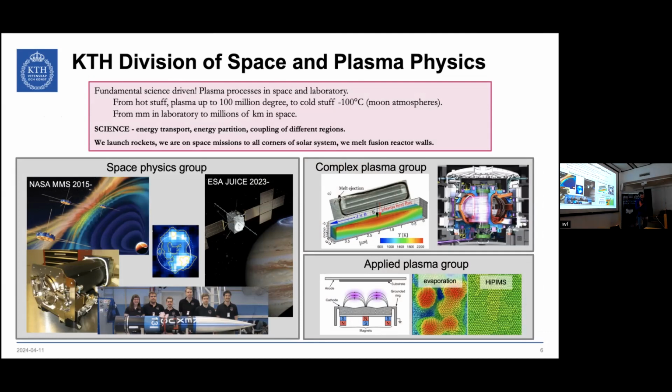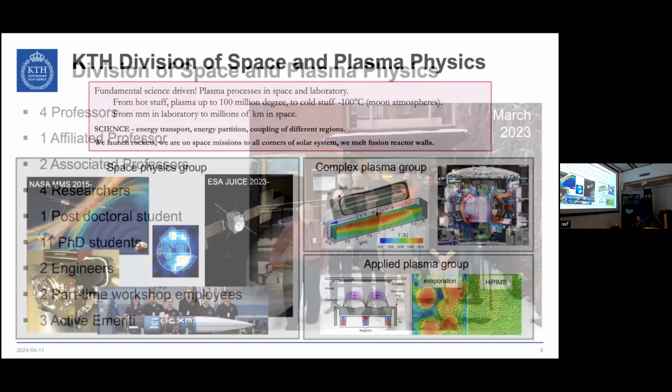And so myself would be represented by this picture here, because I'm a bit odd in this group, since most of my work is with telescope observations of planetary objects, optical UV observations, rather than in situ measurements by spacecraft.